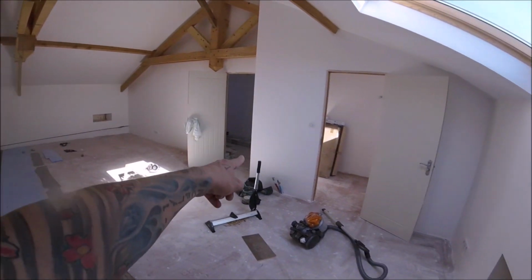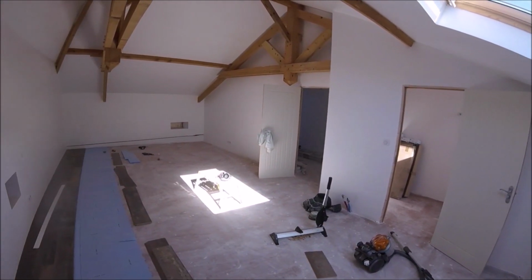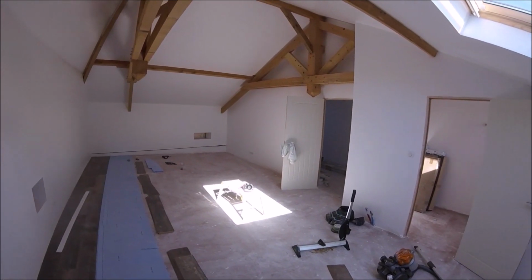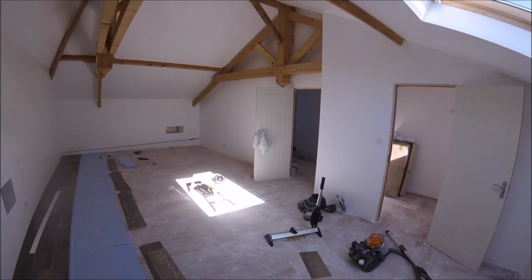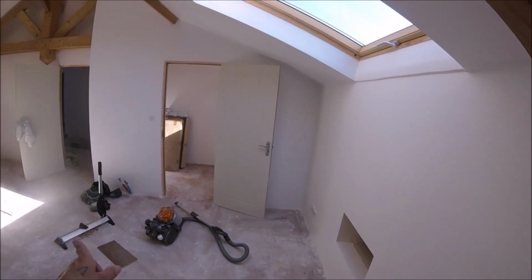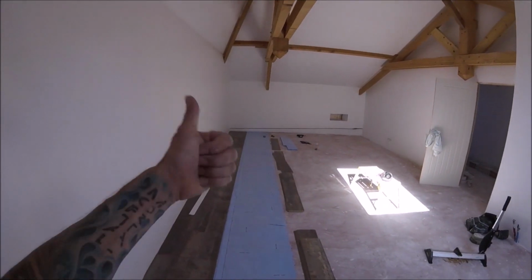From that corner to that corner there, it runs out by 35 mil, so there'll be cuts all the way up there, but it works out to just around a half a board, so there shouldn't be any awkward thin cuts. Not worked this bit out, but it'll be what it'll be now. Yeah, let's crack on.